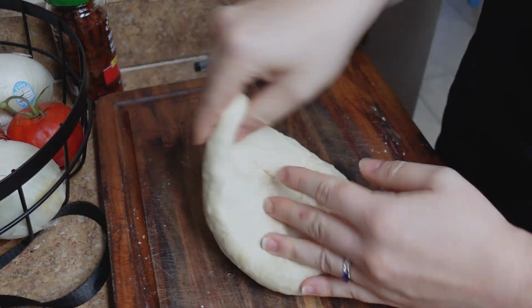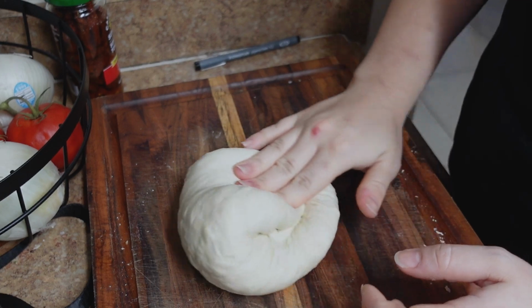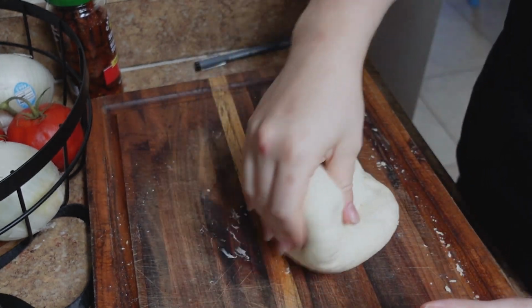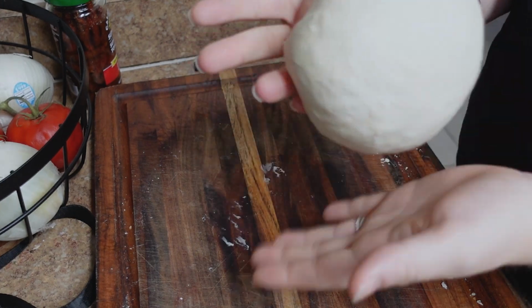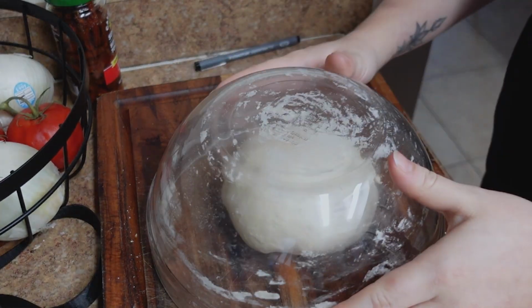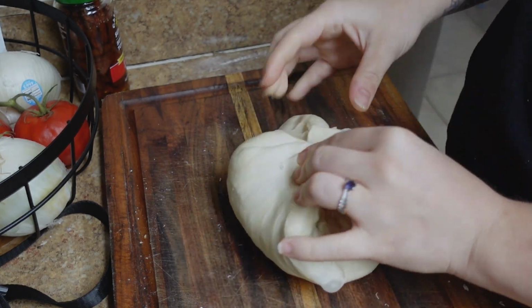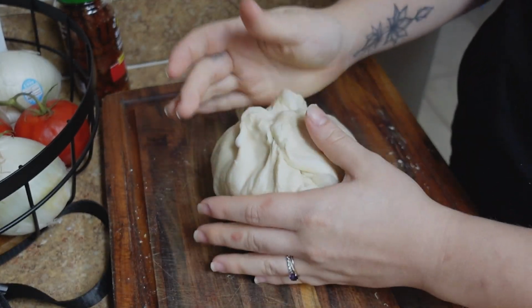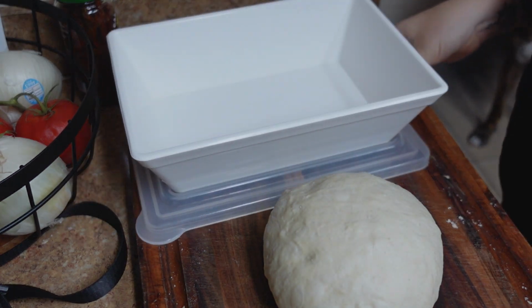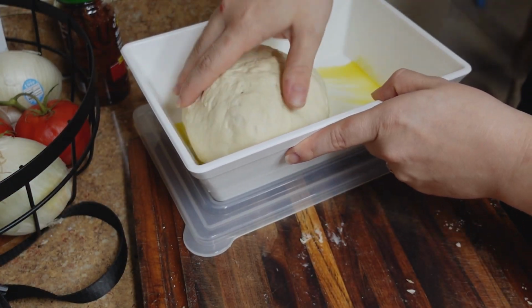So here I am making some pizza dough for a few nights from now. Essentially I just made the dough and then let it rest under a bowl for about an hour. Came back, stretched it, let it rest, came back, stretched it, and now I'm putting it in a container with some olive oil, putting a lid on, and gonna put it in my fridge for a couple of days until we're gonna make pizza.